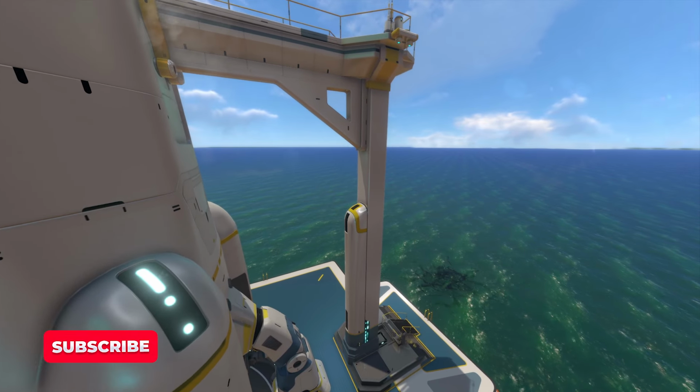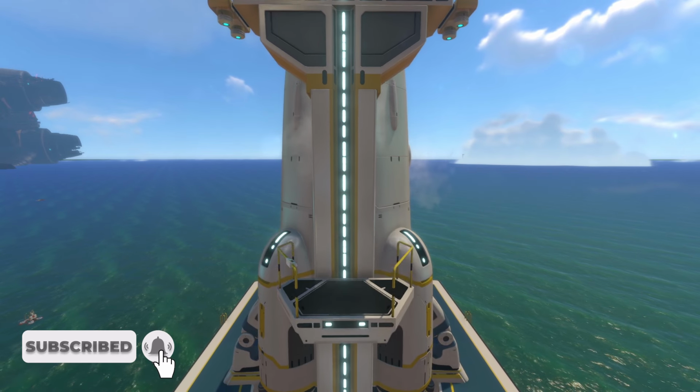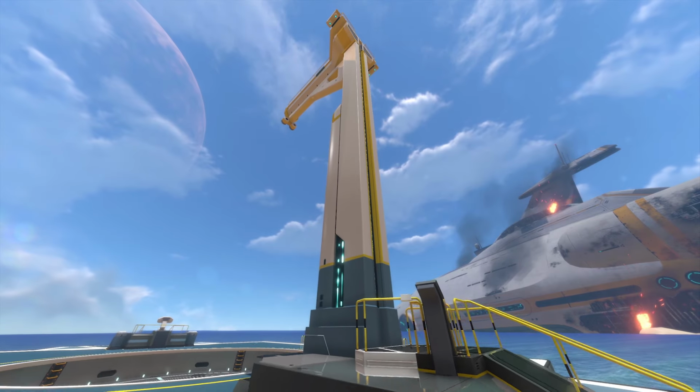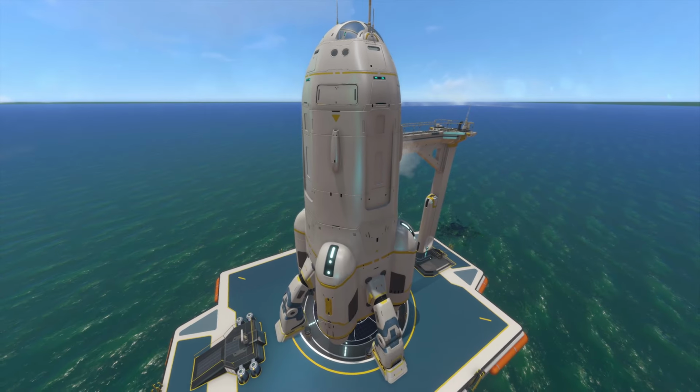The Gantry consists of a metal pillar and a bridge that leads towards the Neptune rocket's entrance, with a small lift being used to reach the walkway. After getting these 2 preliminary stages out of the way, it's time for the fun bit. You're ready to move on to constructing the Neptune rocket itself.